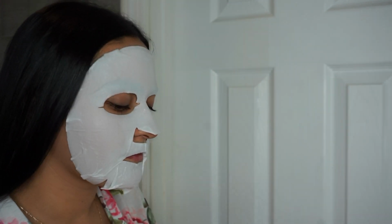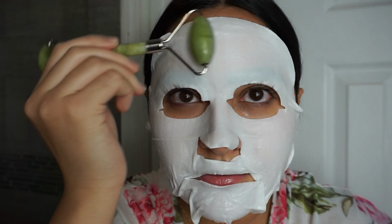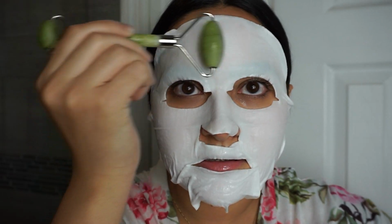I forgot to get my Derma Roller. I mean, how am I gonna bend down now? Well, I like to take my jade roller. I can't talk about this. Massage it in, and it feels nice.